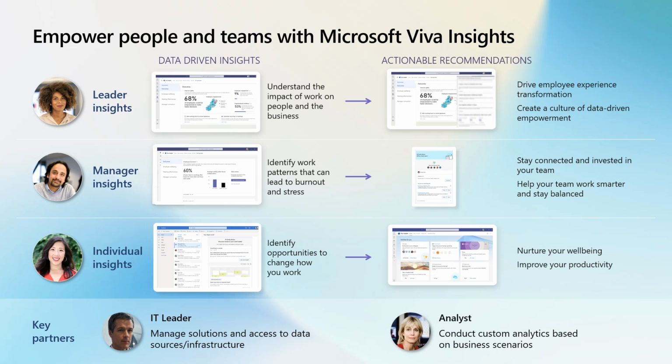Again, this is kind of reiterating the insights. And not only does it identify working patterns, but it also provides actionable recommendations, whether you're a manager, a leader, or an individual employee. It provides structured and informative insights to help you be more productive.